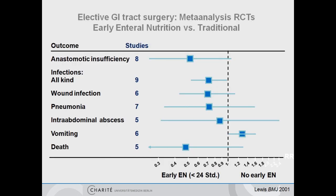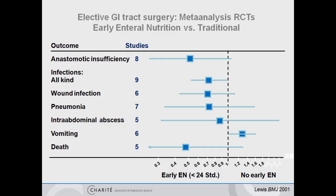Looking at early feeding, that means eating early after surgery versus traditional, where people are not allowed to eat for a long period. That shows that usually you have a low infection rate in these patients. Looking at all infections, vomiting is a little bit increased if you eat very early. So this is something you can consider.